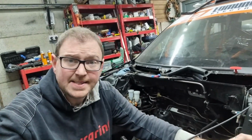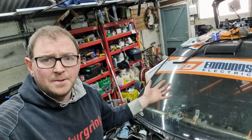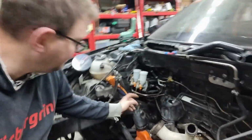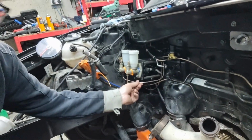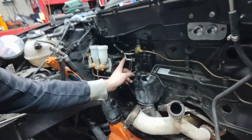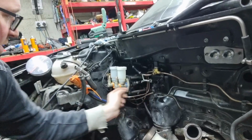Right, so back out here to the car. I'm not gonna lie, we are in the most almighty mess out here at the moment, but we're making progress. The pedal box is in. So this is now in, done. All these lines are finished. They clear the bias bar here, which is important because when the bar comes out from here, the adjuster's got to clear all of these.